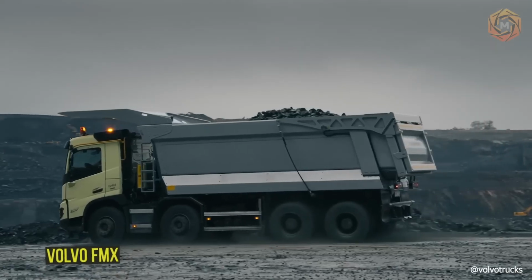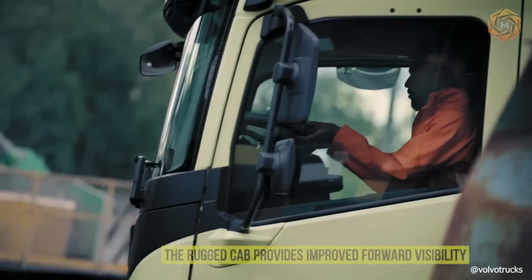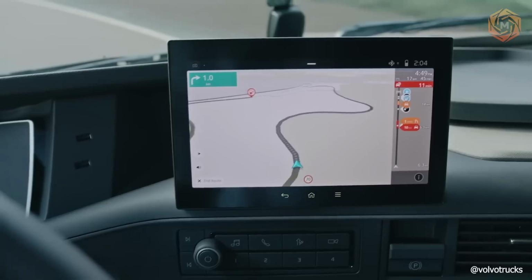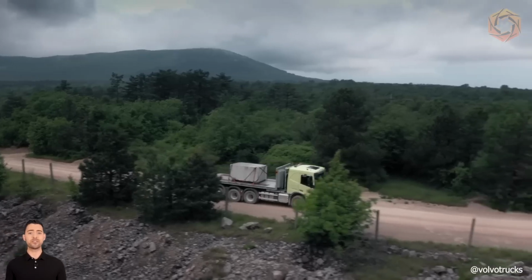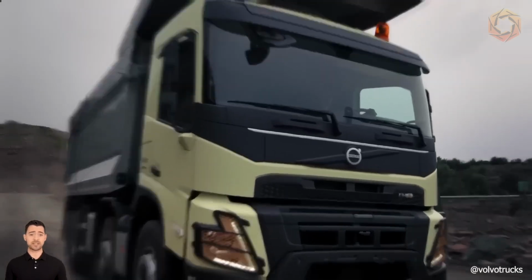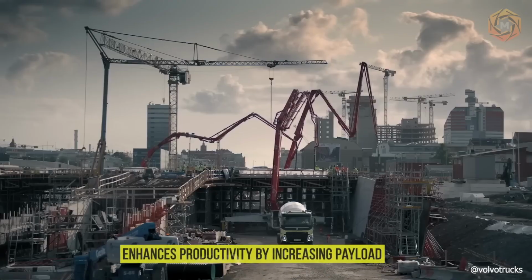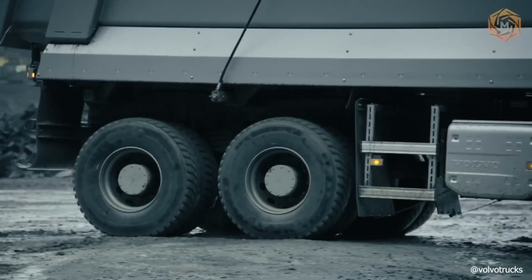The Volvo FMX is packed with built-in features that make demanding tasks easier. The rugged cab provides improved forward visibility, and cameras can be viewed on the side display for enhanced safety. A traction control panel helps the driver deal with potentially dangerous situations both on and off-road, and the incredible 38-ton bogie greatly enhances productivity by increasing payload. Truly a truck on which to build the future.